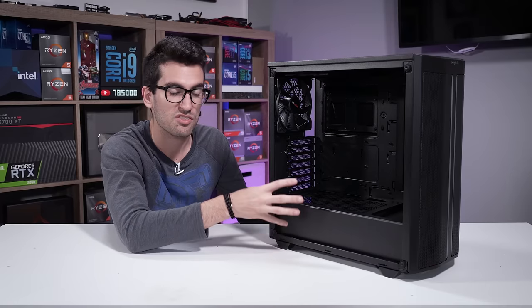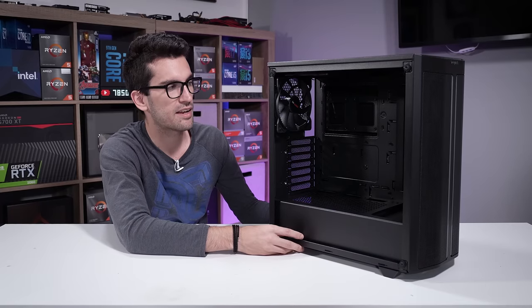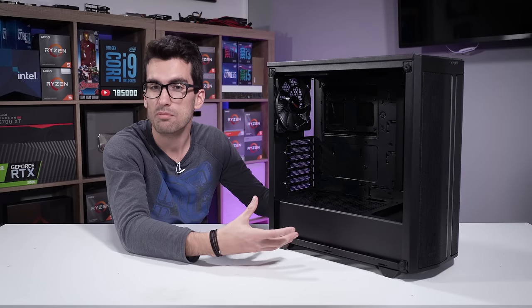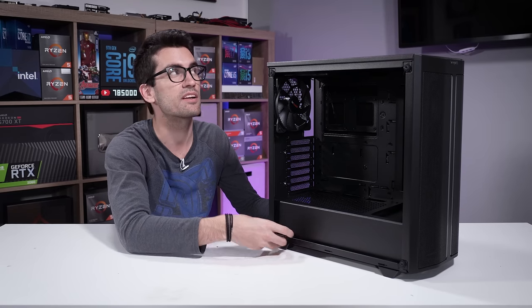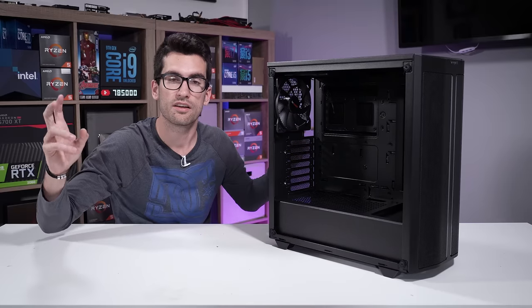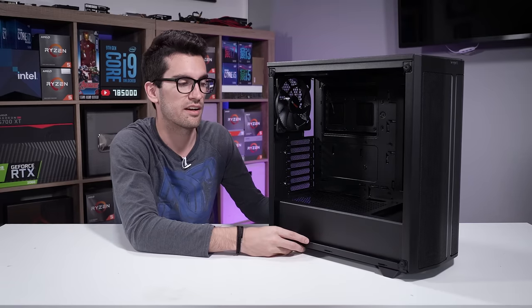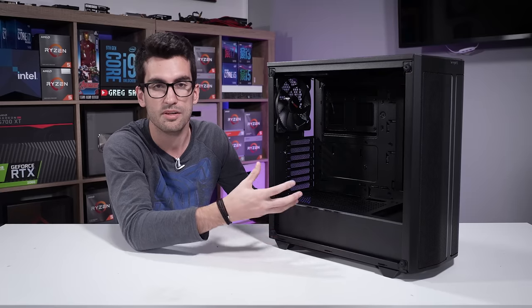But these mid towers are just the sweet spot, in my opinion. And if you're just looking to swap the case out to revamp a build that you currently have, you don't have to spend hundreds of dollars to upgrade your build. All you need to do is swap the case out, and that can fairly modernize the PC overall. And that's what I'm hoping will happen here with this one.